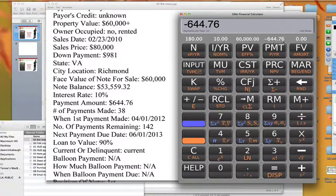Okay, 644.76. Okay, I do get that, right? 142.8. Yeah, that's right. So good. At least somebody knows what they're doing. At least they have that much training and proficiency professionally that they can send me numbers that make sense.